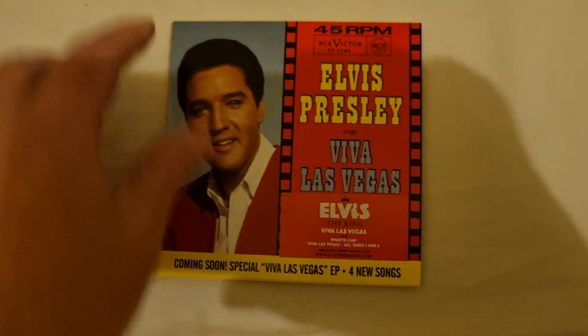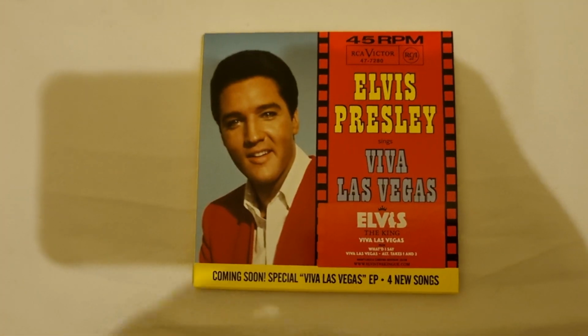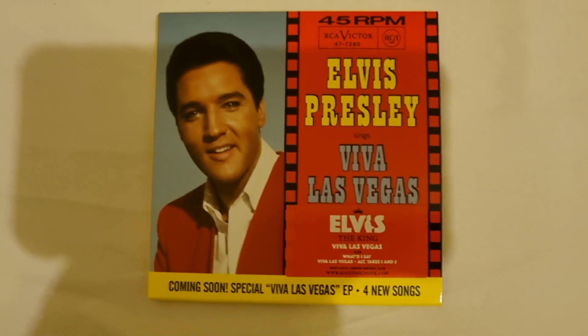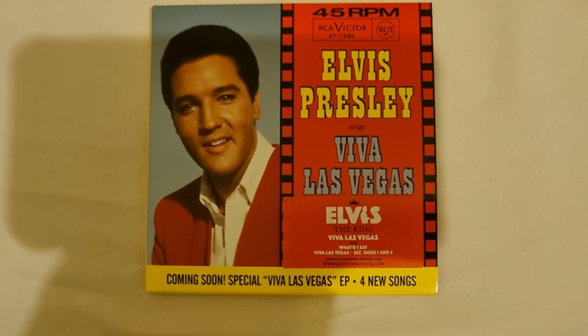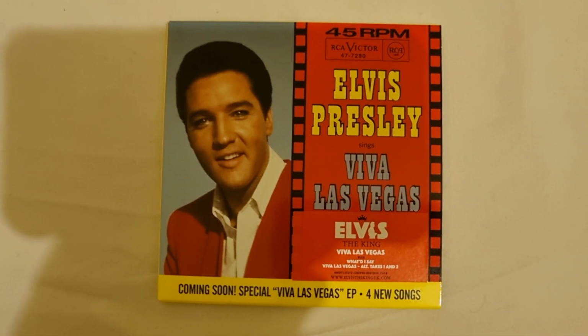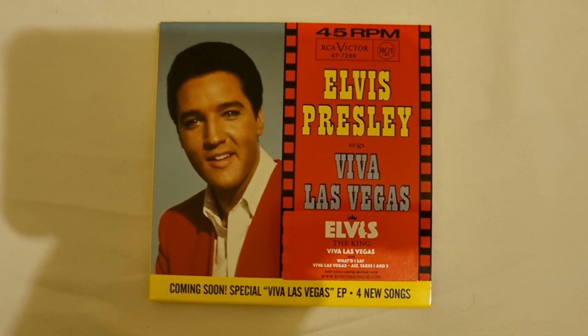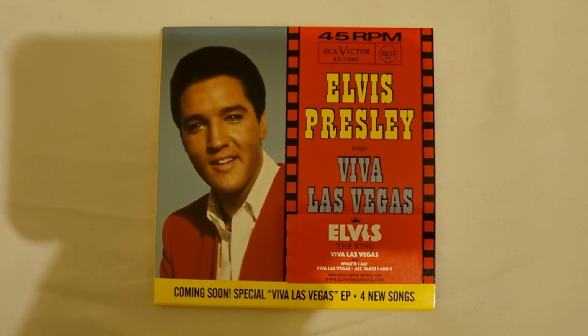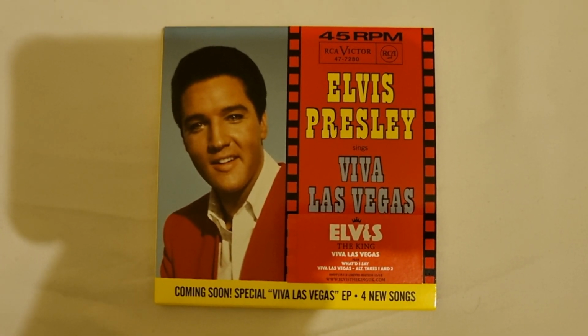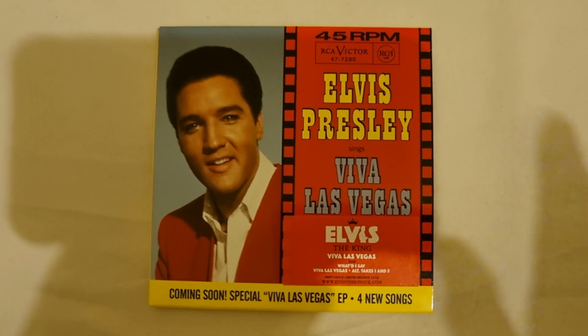The next one we have is Viva Las Vegas. So again, Viva Las Vegas was a 1964 release, and in the United Kingdom this only reached number 17, and in the United States it reached number 29.